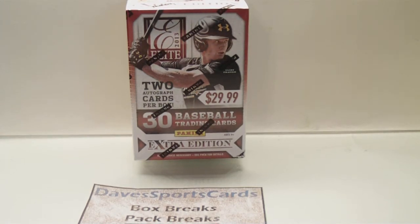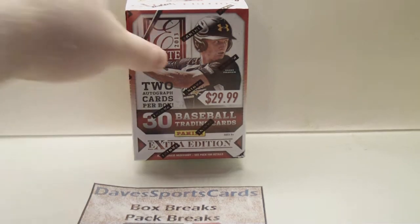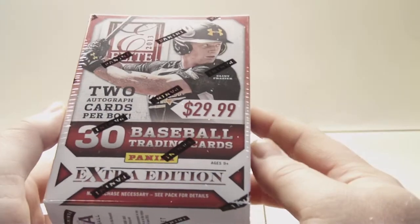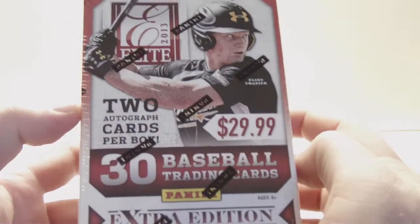I stopped at Target this morning looking for the new 2013 Panini Elite Extra Edition Baseball. Heard they had some blasters there, so went and looked, found one. They are $29.99, so they are a little more expensive than regular blasters. Two autograph cards per box.